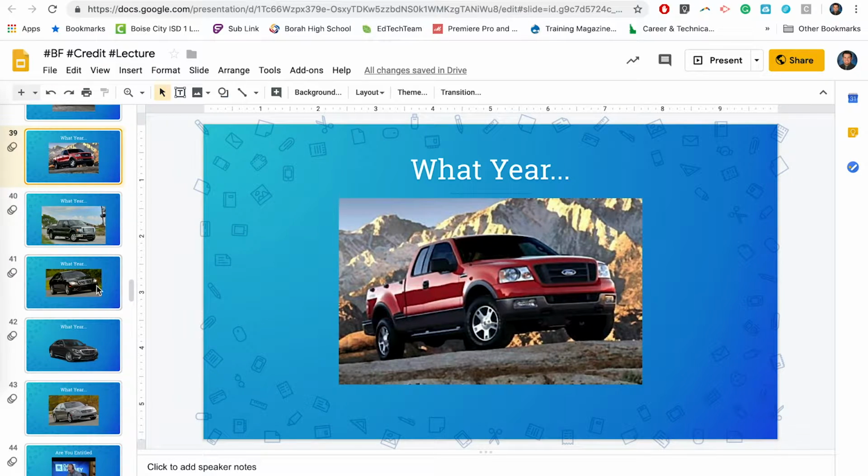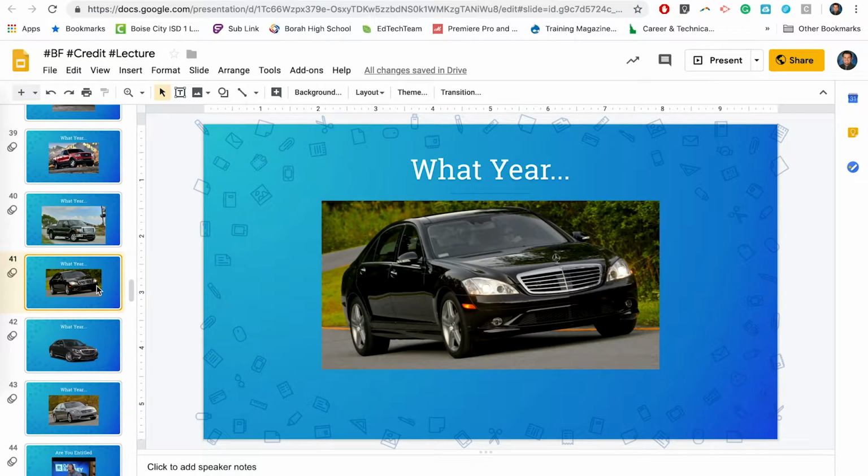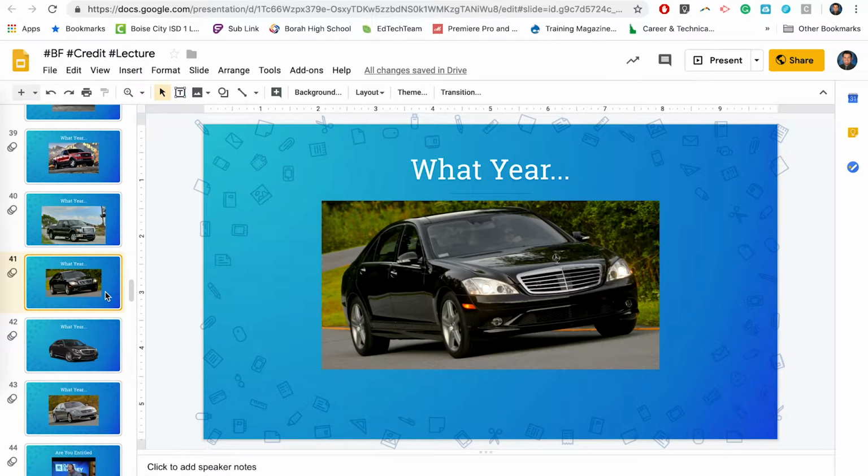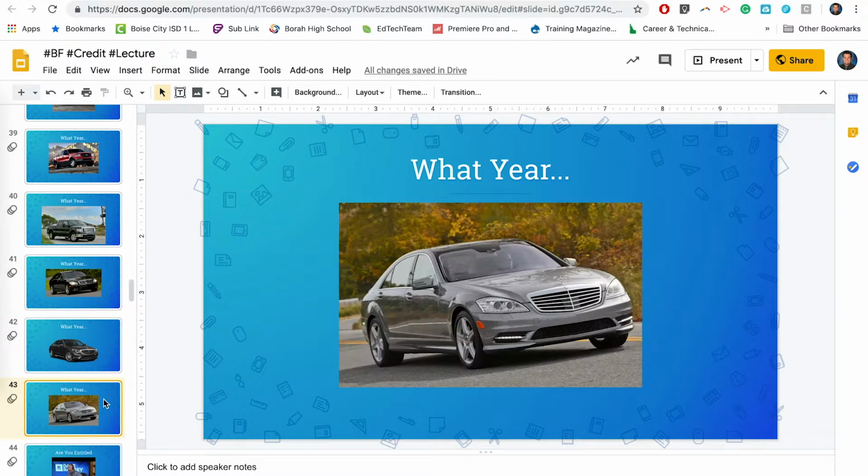Now let's do a car. Maybe you know cars better. Here we go. We have a Mercedes. Again, what year is this one? What about this one? Which one do you think is newer? Option A, option B, and let's go to the last one, option C. Again, which year are they, and which one is newer and older?